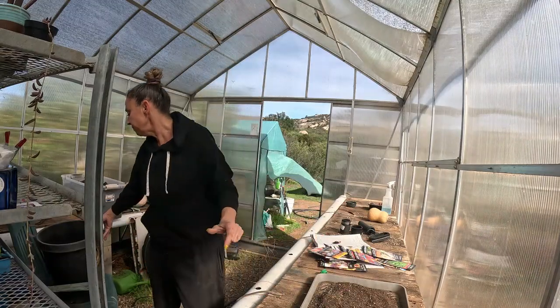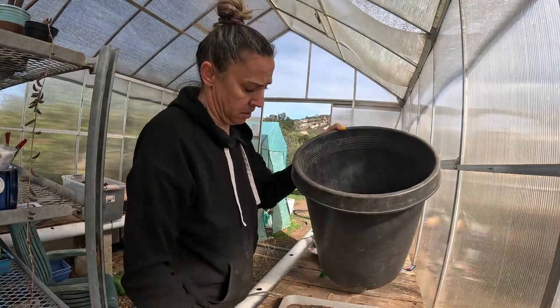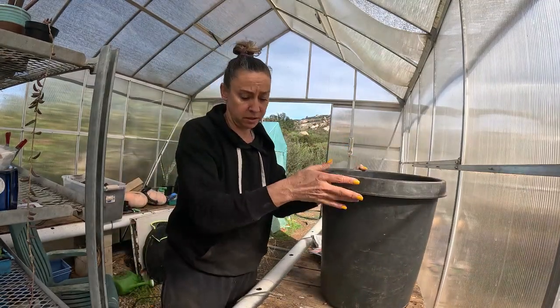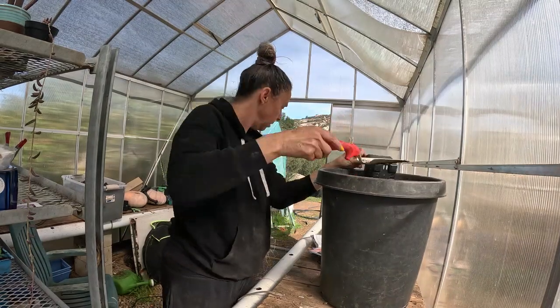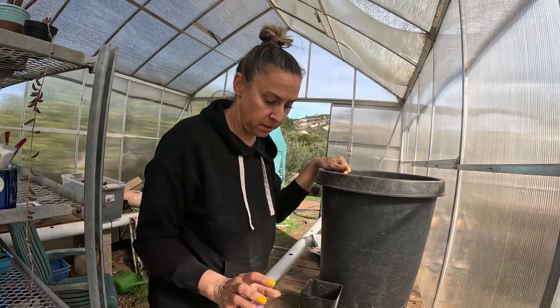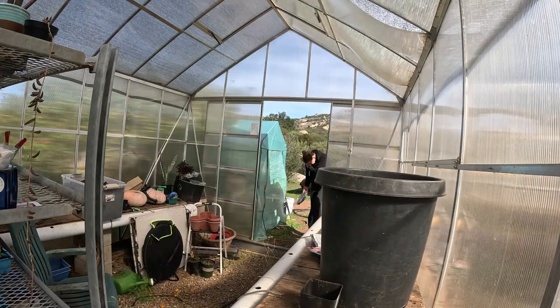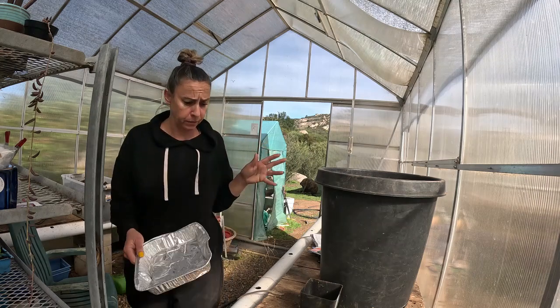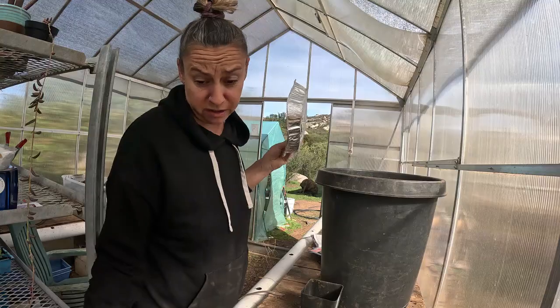So I have some compost in here, and I wish I had a different bucket. I'm gonna go see if I can find one, because there's holes on the bottom of this and I don't want the dirt to fall out. So I don't have a bucket, but I found a little tin tray, and it'll work, I suppose.